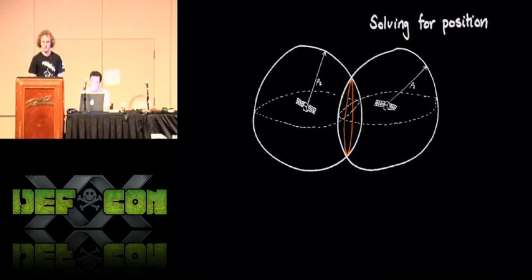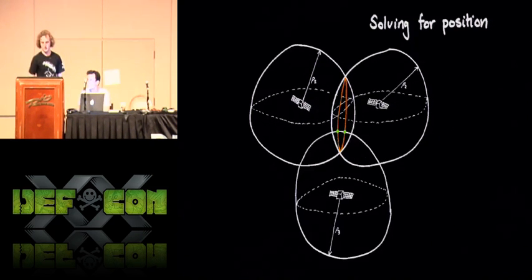If you imagine you had two satellites now and a distance for each of them, then where those two spheres intersect, you're left with just a circle. So given the distances from two satellites, our receiver must be somewhere on a circle. And you see how this is going to go. If we add a third, then we're left with just two points where these spheres intersect. Any two pairs of those spheres make a circle, and the two circles intersect at only two points.